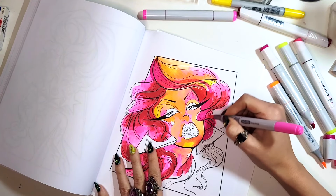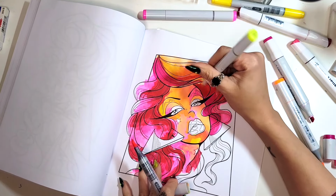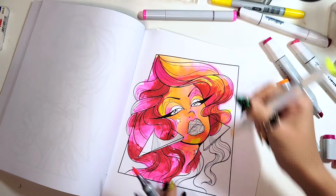I do have the refills for those markers, but I'm not wanting to kill my rhythm on this one today. Like it. I do want to grab, oh, you know what? That marker is dead. I have a drawer right here that's a marker graveyard of things that I need to repurchase, and I see it in there. Okay.